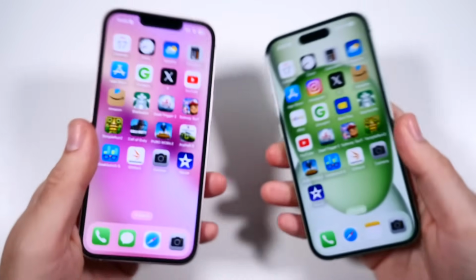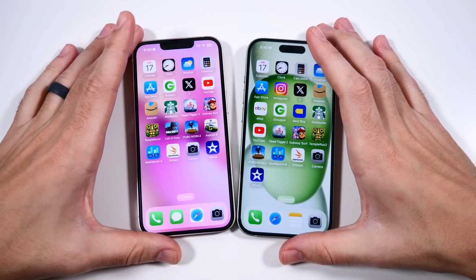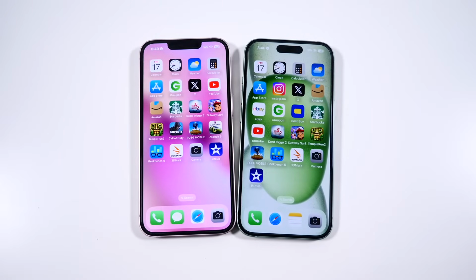So yeah, if you want a little bit of an upgrade in camera, it's better. But it's not massive. It's just a little bit better, just like the other things in this phone.